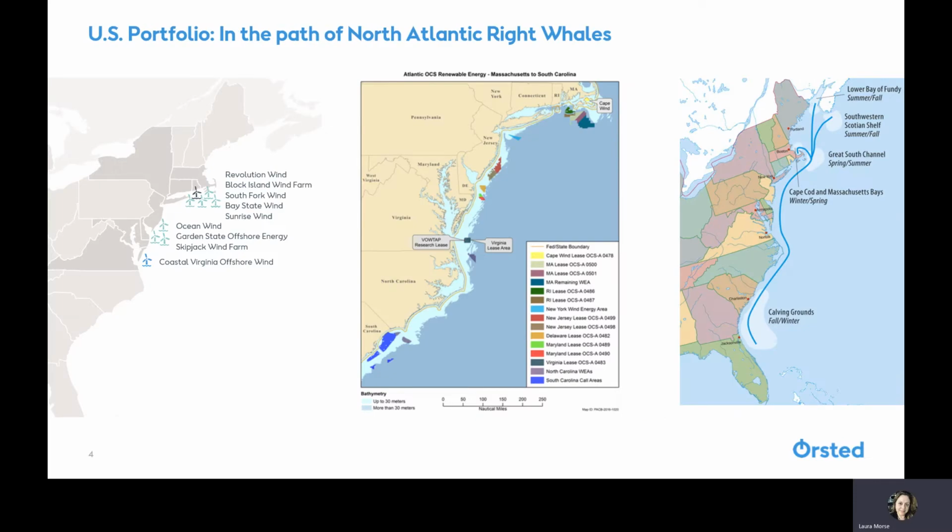Ørsted entered the U.S. market in 2016 and has since grown its offshore portfolio along the U.S. East Coast, encompassing 5 lease areas with 5 awarded projects and 2 further projects in development. As shown on this slide, it's clear offshore wind development along the East Coast overlaps with the migratory path of the North Atlantic right whale.